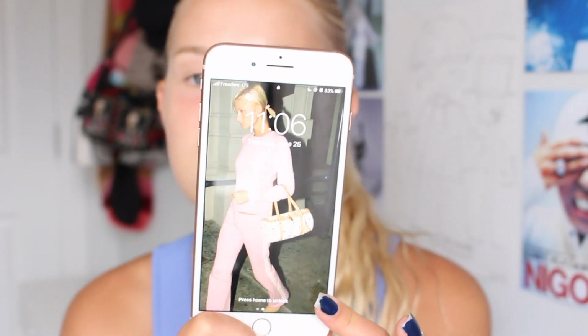This is my background. It's Paris Hilton, and she's just wearing a super Y2K cutesy outfit, but it's more of her bad bitch confident vibe, and I'm like, I need to recreate this. So I'm not necessarily gonna wear the exact same things as her. I'm just gonna pull pieces that give me the same kind of feeling, vibe. I hate using that word, but it's really just what it is.